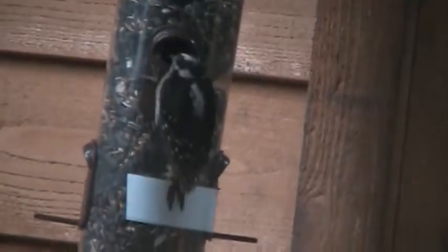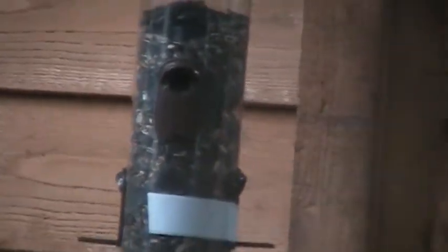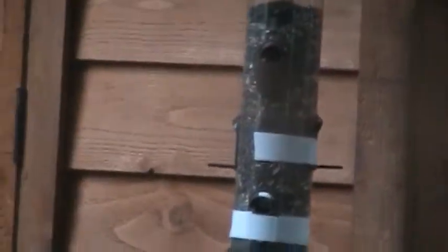Oh, what is that? That's a chickadee. That's the other guy. The one that looks like a woodpecker, except I can't see any red. The other thing is I don't think they come to feeders. If so, then it's woodpecker season.